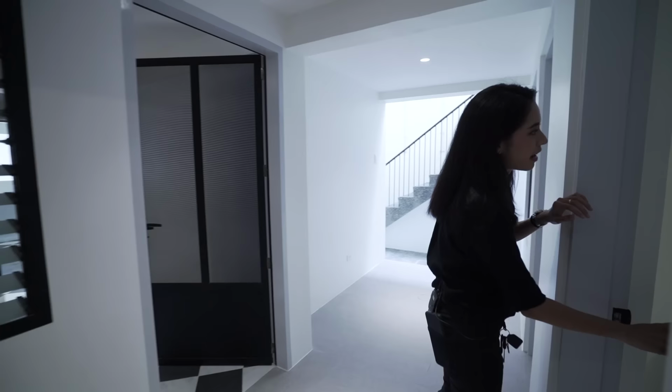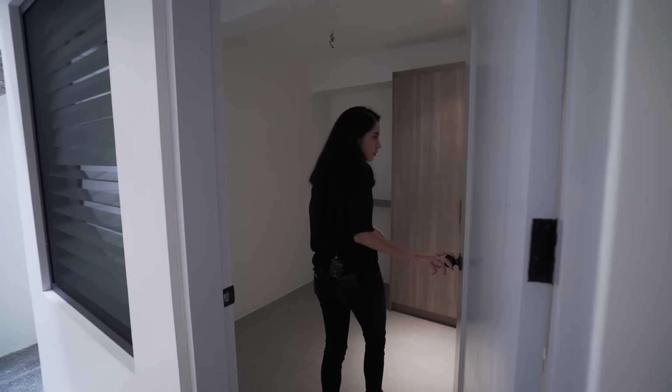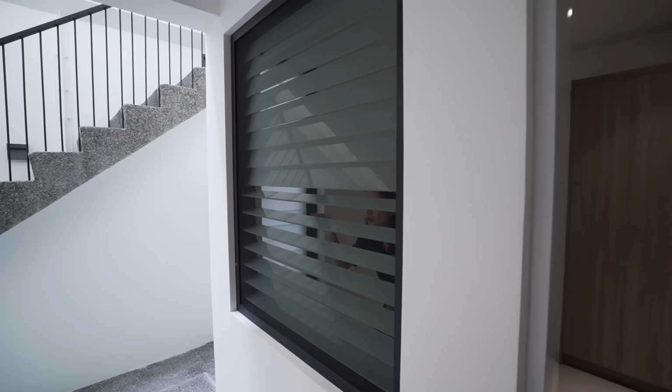And then right next to that, we have the male staff hot bath. So you have your sink, your water closet, and your shower space. And then right next to that is the actual male staff room. You have ample space for one person, a shelf, and more storage. And then still, a huge window. Jealousy window with a screen on two sides.